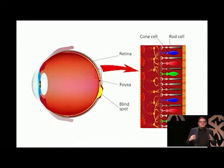And what it does is black and white vision. It just sort of detects one frequency. It's not concerned about color. As you go closer and closer to the fovea, you have higher and higher concentrations of the color cells, because the color cells are what you need to get the more detailed information for color vision. That's really, really key. So this is sort of the structure of your eye.